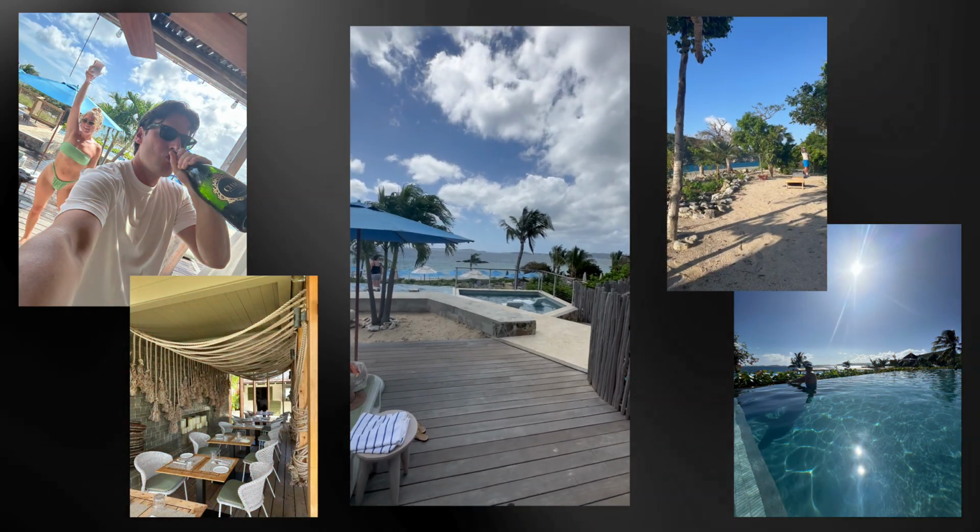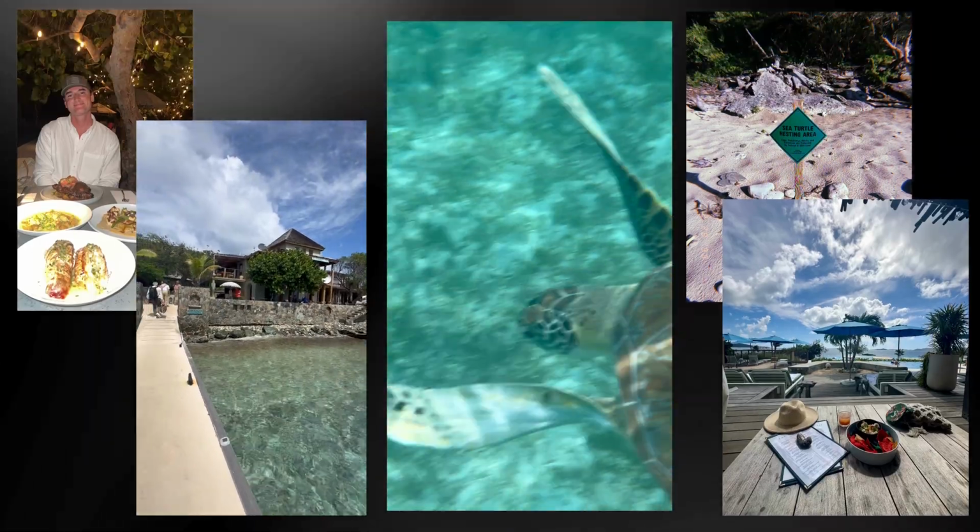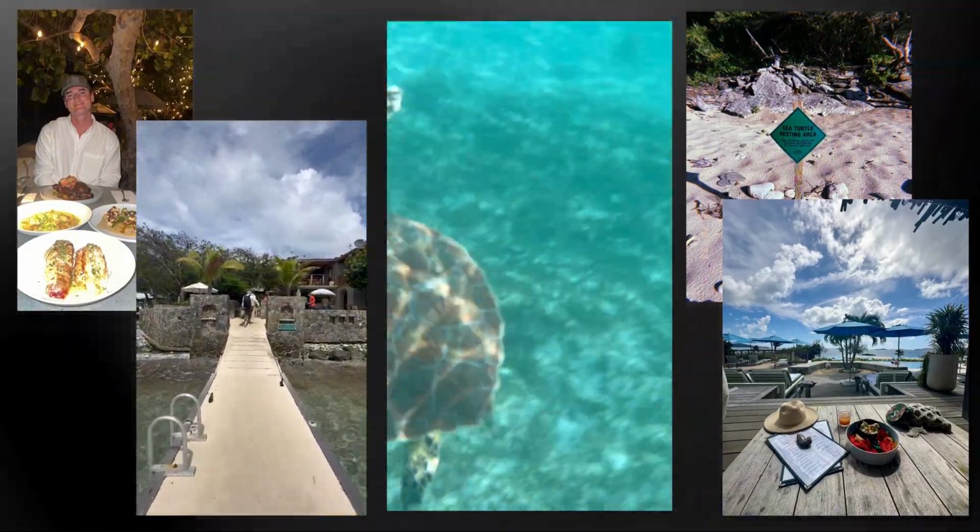I'll try to find some pictures and videos from the last trip that we took down there, and you might see those on the screen here, but quite honestly, those don't even do this place justice. You just have to go and check it out for yourself.